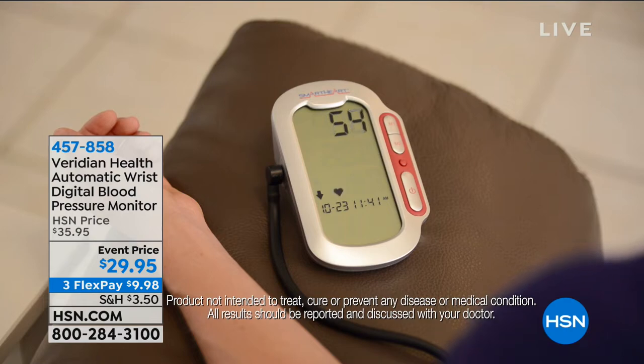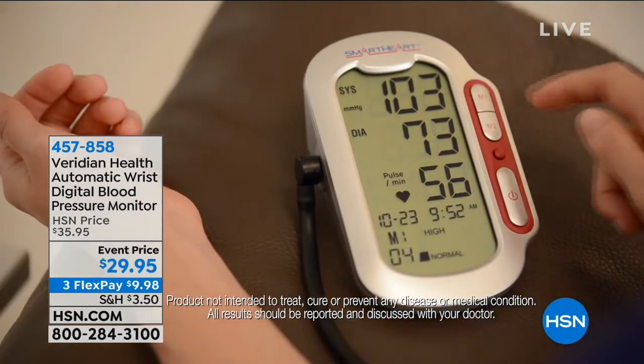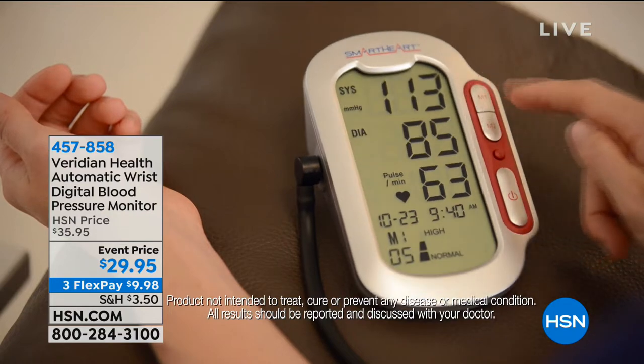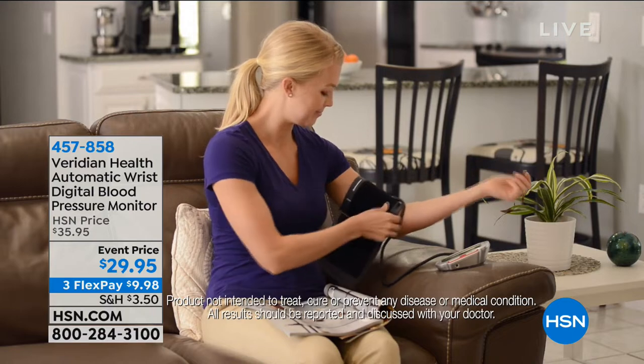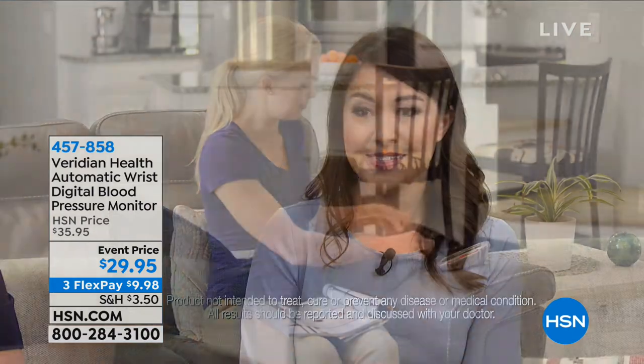This is available through Viridian Health. Now, this is a name that we know in this industry. This is available for $29.95, three flexible payments of $9.98. This is a good way to start 2019. This is a good day to say, okay, I'm going to be one of those people.